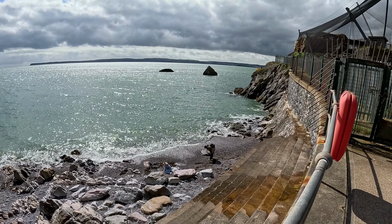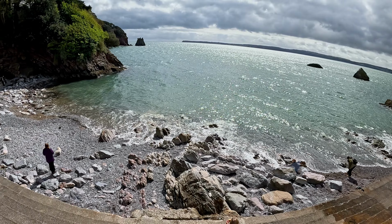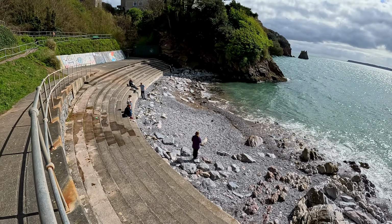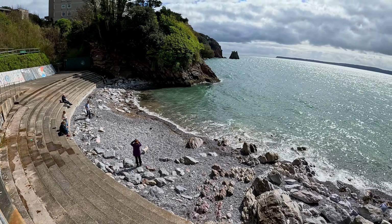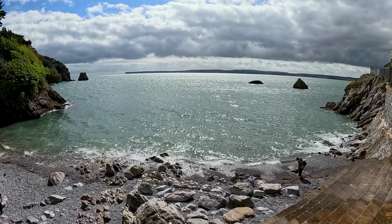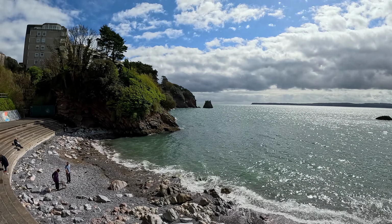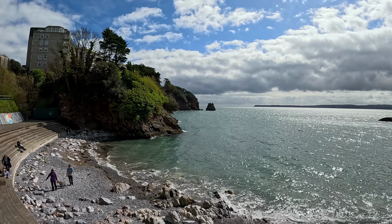Beautiful small cove with a rocky beach and beautiful water. If I could get my drone out, I'd go and film that over there for you, but it's a bit windy today.